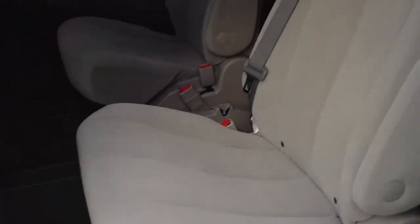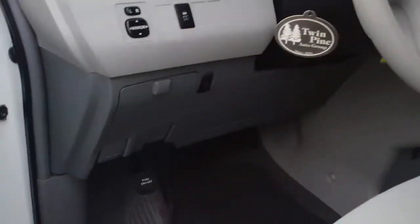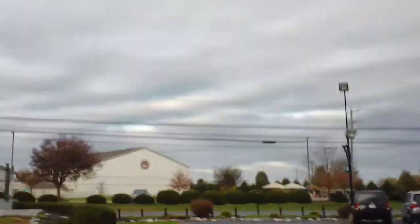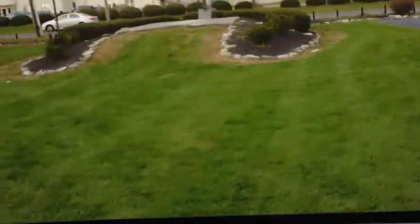And for safety on these Siennas, they didn't really leave anything out. You have airbags throughout. The driver has a knee airbag, and you have side curtain airbags throughout the whole side of the van. And the other nice thing it has here is the pull-up shade. So if you have children and you want to keep the sun out, these are built in, and they just hook up in there to keep the bright light out. And they slide nicely down right into the window.